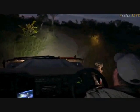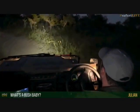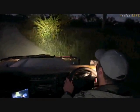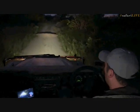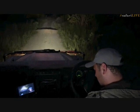Julian, a bushbaby is a small nocturnal primate. That is what a bushbaby is. Tiny little creature. Very, very cute. And I'll try to show you a picture quickly. Why don't I do that, while I wait for the chameleons to come out and dance for us.